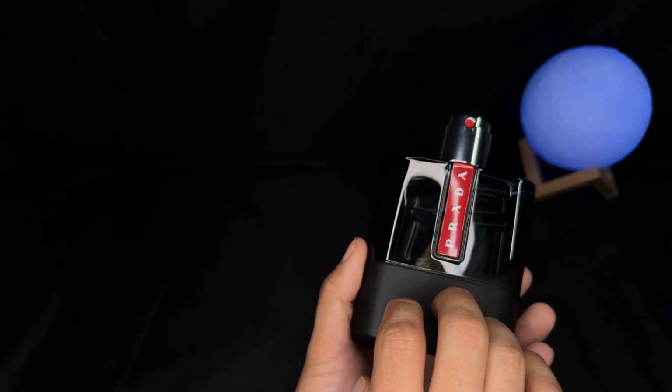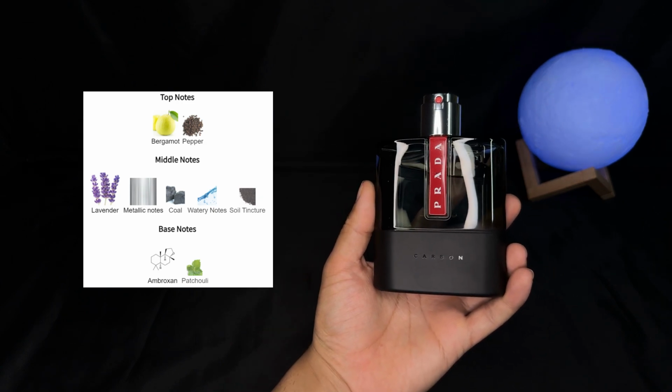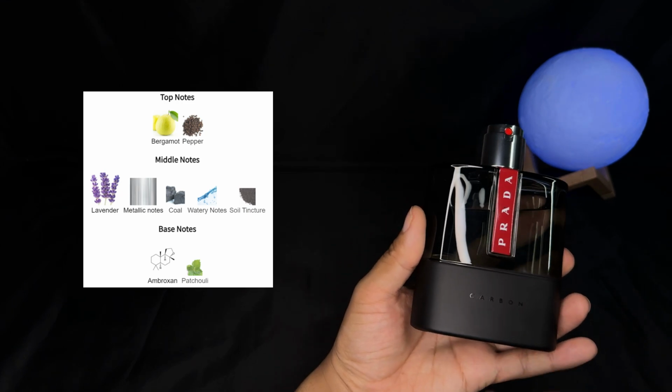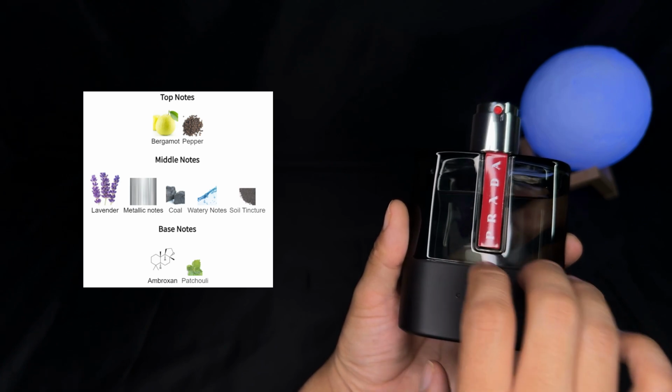Now, you know what? I'm going to do a comparison between Parfums and Fragrantica. Let me get some keyboard sounds up in here. From my last video, I noticed that Parfums sometimes tends to omit some fragrance notes, so let's see. Okay, so according to Fragrantica, we have fragrance notes of bergamot and pepper. Okay, so yeah, those are in Parfums. We also have middle notes of lavender, metallic notes, coal, watery notes, and soil tincture. See, the metallic notes and the coal and the soil and the watery notes are not on Parfums.